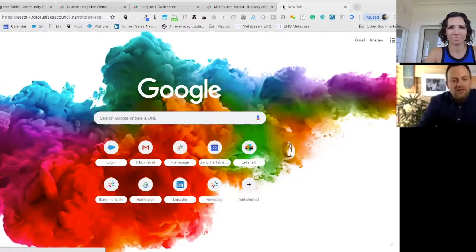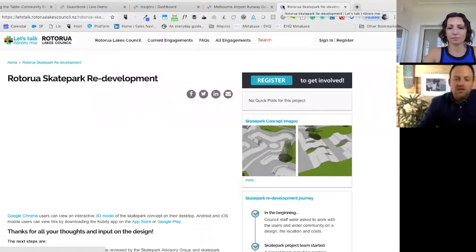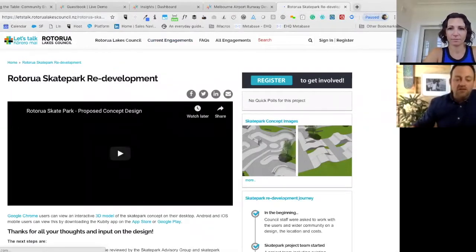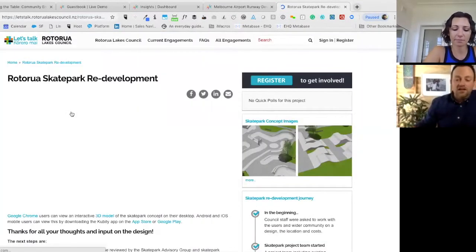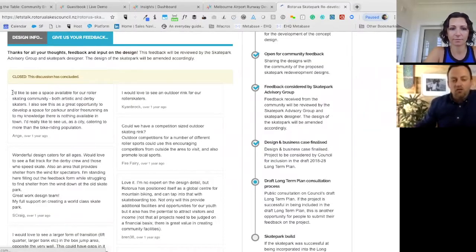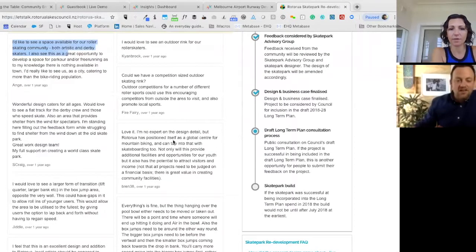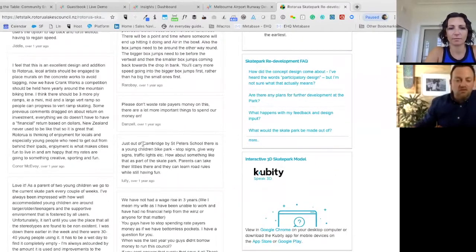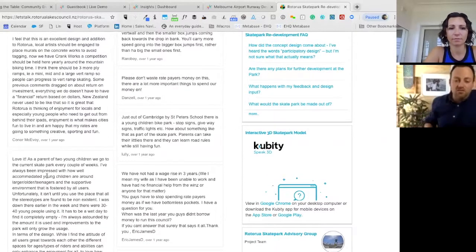And what they've started to do as a practice is using the guest book as a tool post-consultation. So they're still wanting the community to be able to give their feedback in relation to the overall process for a short time after the consultation. And it's really nice to see a whole range of sentiment coming through. Like, I'd love to see an outdoor rink for roller skaters, all the way through to individuals saying, look, we've not had a wage rise in a couple of years, why are we spending money on such an investment in the council area? So it still provides that opportunity for people to give a comment, even though the ability to influence the outcome of the project is closed.